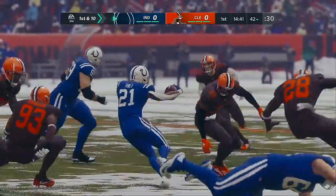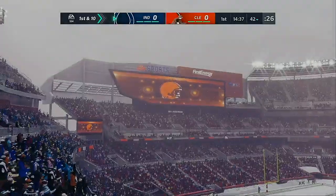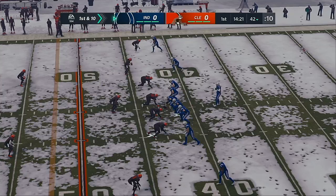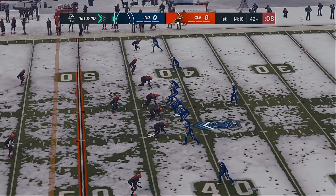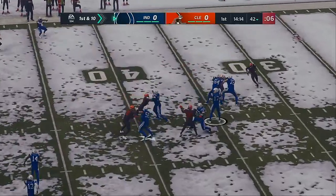How best to describe that one? I'd say right down Broadway on that run. Straight ahead running. I think that might be something we see a lot of between the tackles today. Well, he's enjoying things so far here this afternoon. Sees a crease and bursts through it for a solid gain.